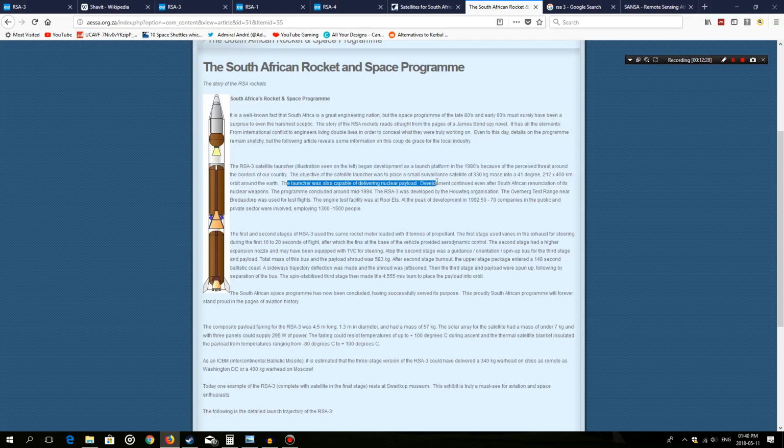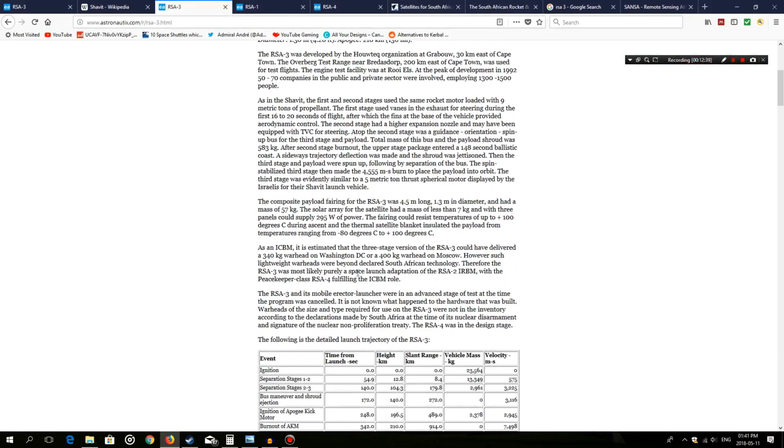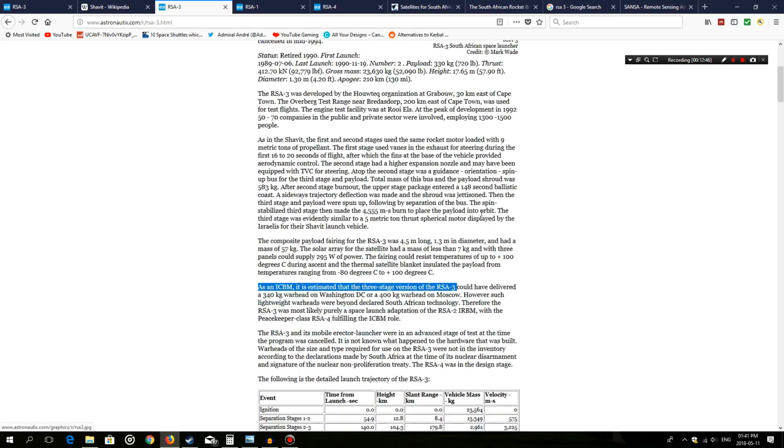It says here the launcher was also capable of delivering a nuclear payload, but that's not true, because if we go back to the RSA 3 here, it says also here the goal was to do that. As an ICBM, it is estimated that the 3-stage version of the RSA 3, which is just this thing here, could have delivered a 340 kilogram warhead to Washington, D.C. Now, why you would want to do that, I have no idea, because that will not end well. Or a 400 kilogram warhead on Moscow. I suppose this is for example purposes. You can't attack both superpowers and expect to live.